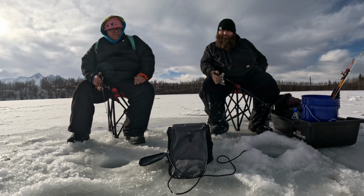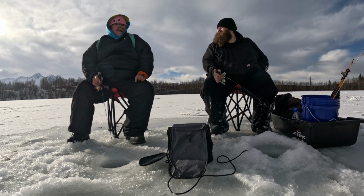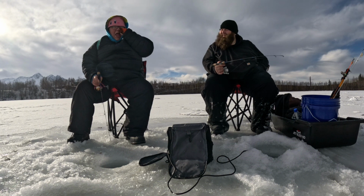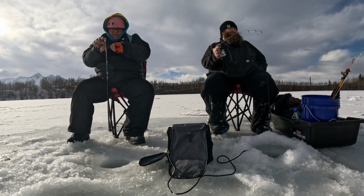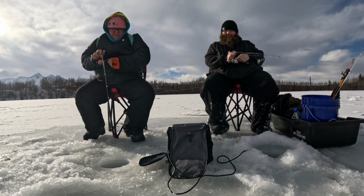That was a really unexpected catch. Honestly went targeting trying to catch a smaller lake trout just to catch one this winter. So a fish that size is a very nice bonus and made the trip very well worth it.